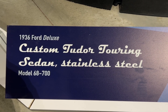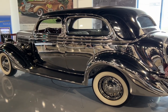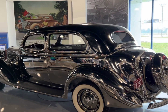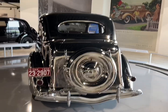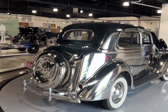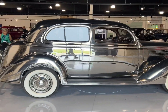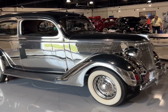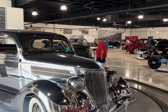Custom Tudor touring sedan, stainless steel. 1936. It said something like it was for the World's Fair. Stainless steel. I think it looks kind of neat. You can see yourself in it too. Built for the Chicago World's Fair, 1936.